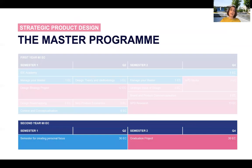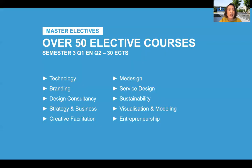Then you move into the second year and the elective space. You'll have 30 credits to select the perfect combination of electives to become the type of strategic designer that you want to be. There are over 50 electives that you can choose from at the industrial design faculty, which go from topics related to technology, to entrepreneurship, to design for healthcare.